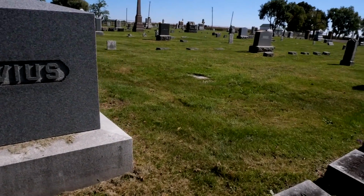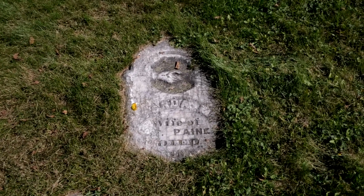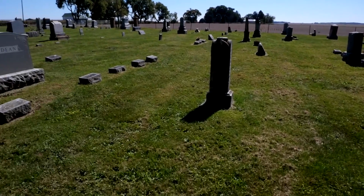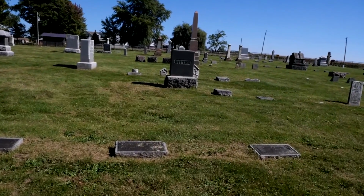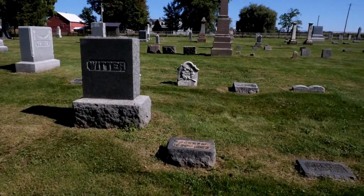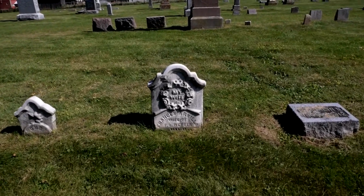Let's go back over this way. There's a couple more on the ground here. White paint. There's an old one there too. Oh, this one was really cool looking back here. The one that says my wife. It's very ornate.